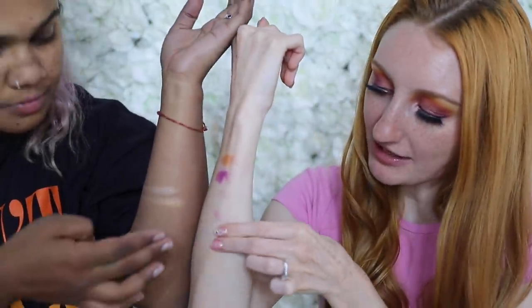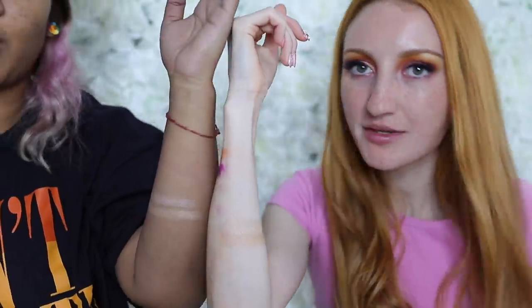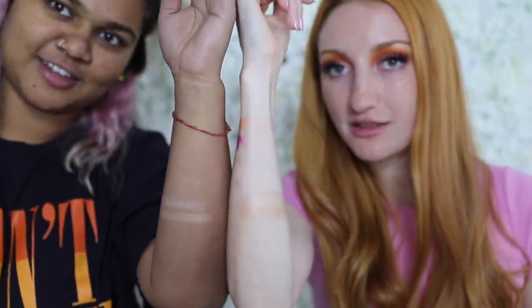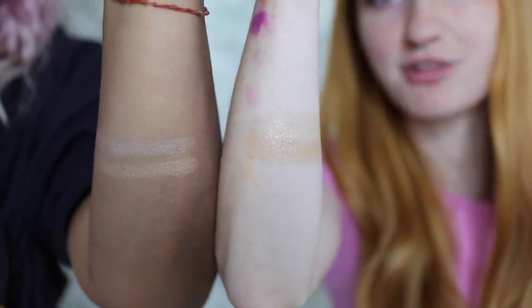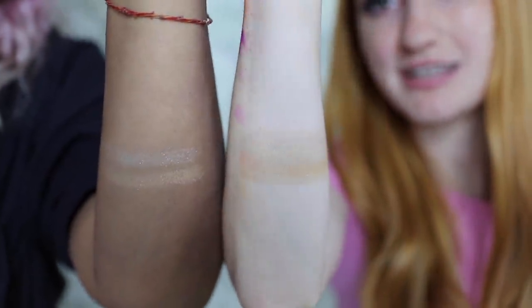Let's just do a second layer on top. Not that you would necessarily, but you might pile your highlighter on layer after layer. I would only go in lightly, but I'm just interested to see if going over it again changes it. So there you go. Wow, both of ours look like two different colors. They look very, very different. Very happy to see that the black does not come through, because that would have been really unusual.